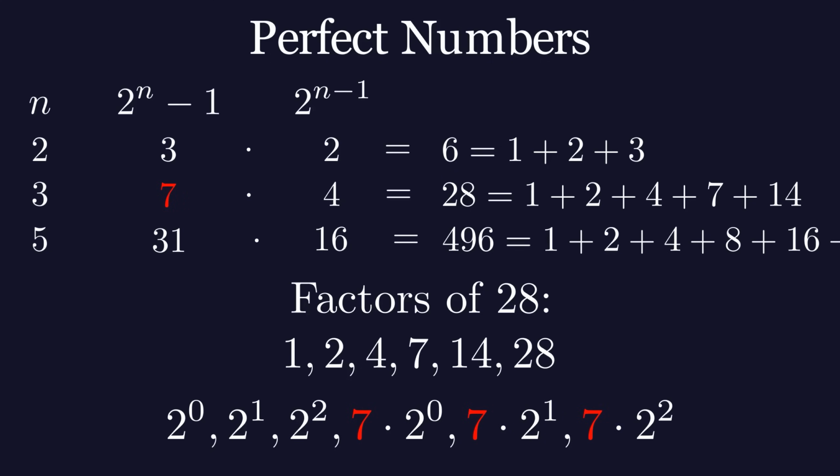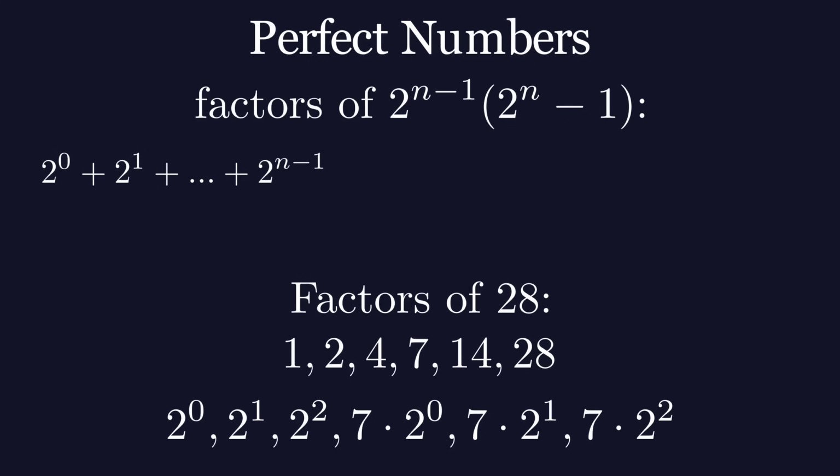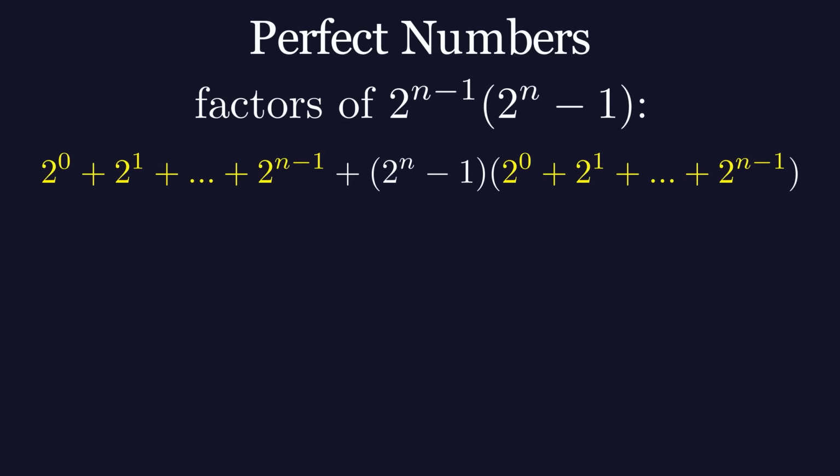To prove that it is always the case that we can create a perfect number from the Mersenne primes, let's think of a general example. In general, 2 to the power of n minus 1 times a Mersenne prime of the form 2 to the power of n minus 1 is a perfect number. Let's write out its factors as we did with 28. So 2 to the power of 0 plus 2 to the power of 1 up to 2 to the power of n minus 1, and 2 to the power of n minus 1, which is a Mersenne prime, times the same powers of 2. The sum of powers of 2 is just a geometric sequence, and we can calculate it using this formula.